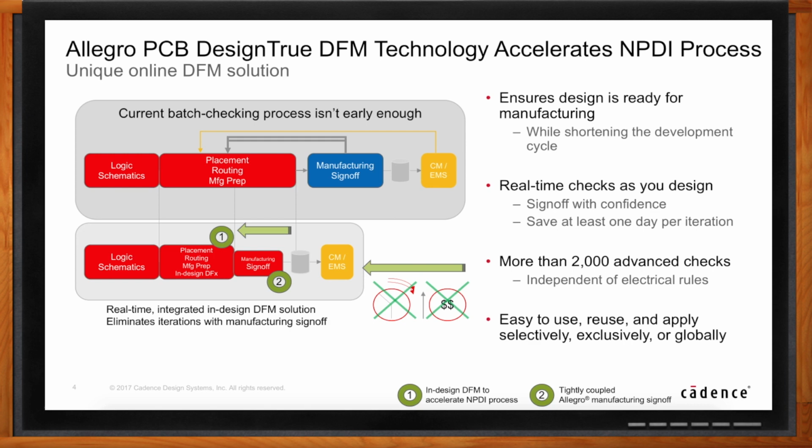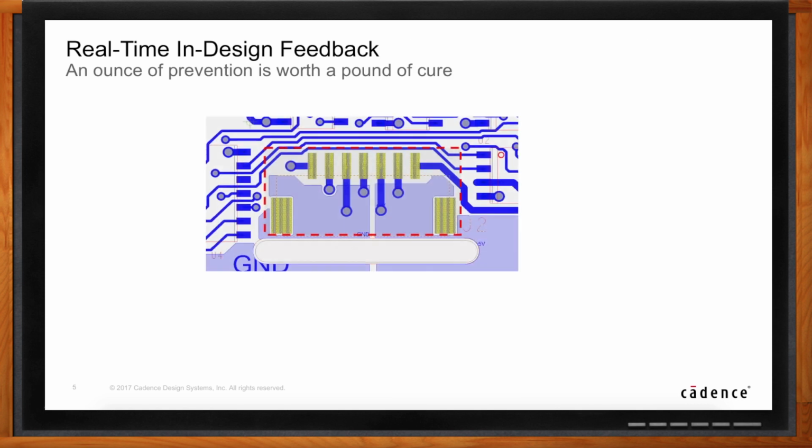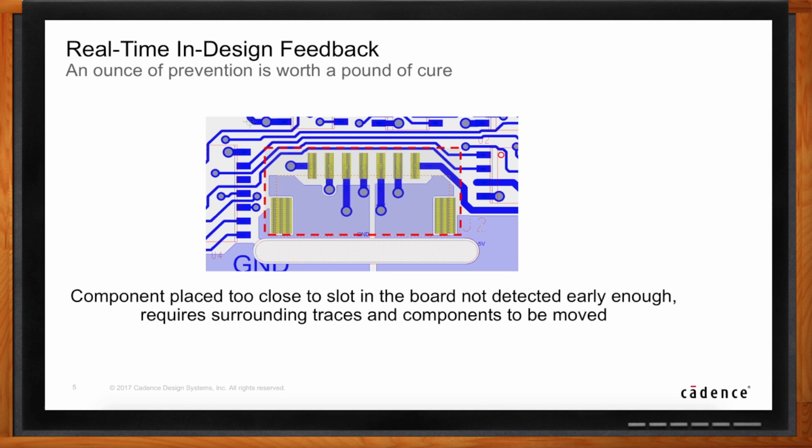Great. Can you show me an example? Definitely. So here's a simple example. Here's a subset of a board that you look at. You're looking at a few components being placed right next to a slot in the board. But this particular component here that's highlighted with a dotted line is placed too close to a slot.